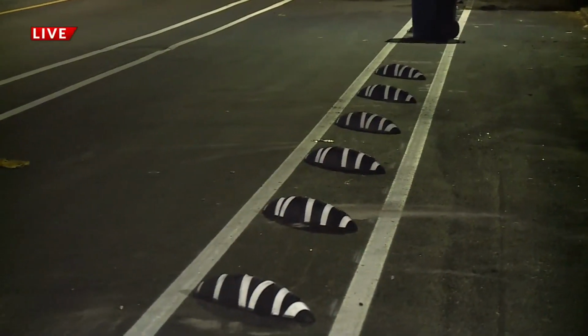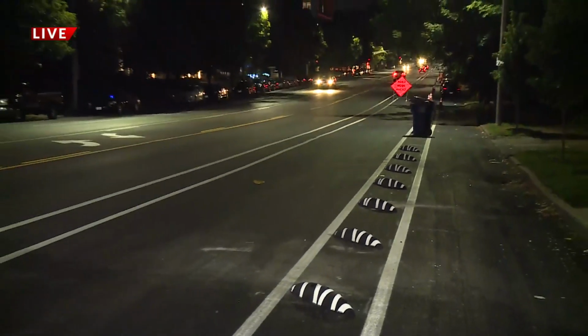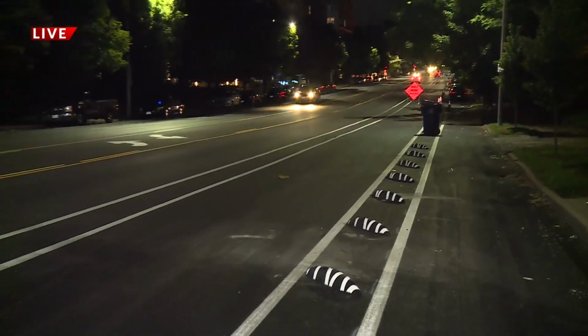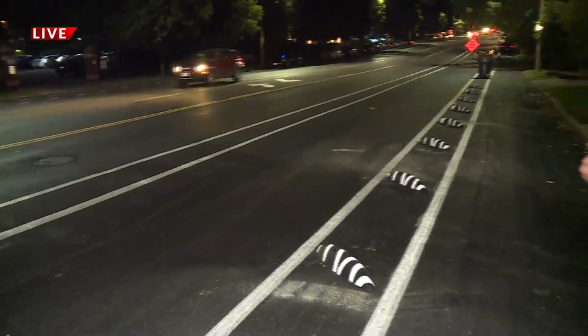And it might be a week or two before they are all installed along here. A significant reason why this is happening here is that a resurfacing project was already scheduled in the area, so it made sense to make this change now. The funding for this comes from a capital improvements fund that is available to each ward in the city of St. Louis. Again, this is a 28th Ward project. Reporting live from the Central West End, Jeff Bernthal, Fox 2 News.